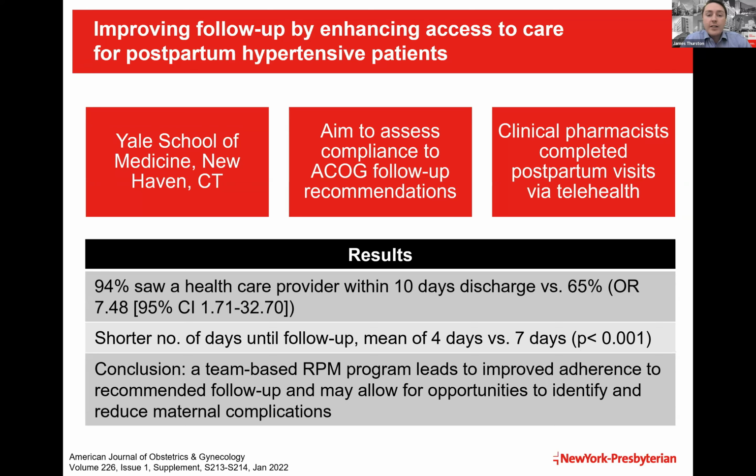So when they looked at the pharmacist integrated model versus the PCP or OB only model, they saw that 94% of patients saw a healthcare provider within 10 days of discharge in the pharmacist arm versus only 65% without. They saw a shorter number of days until follow-up, so a mean of 4 days in the pharmacist group versus 7 days in the usual care group. And their conclusion was that a team-based RPM program is feasible and also helps connect patients to care quicker, which may allow for opportunities to identify and reduce maternal comorbidities and complications on a quicker basis.